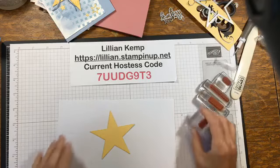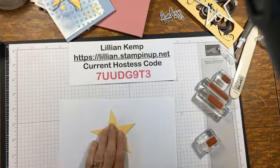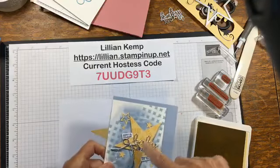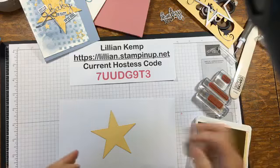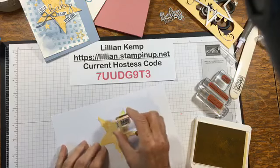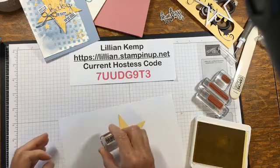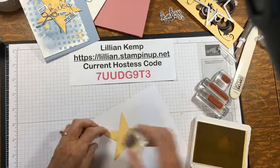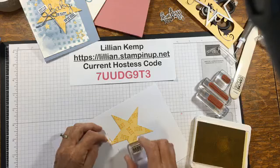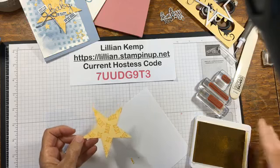So I've brought it in with the So Saffron ink, and I'm going to stamp on the So Saffron star, and all I'm going to do is randomly stamp all over that star. So I'll start here, and I'm going to ink it up every time. I don't want second and third impressions, and I often find when I'm random stamping, if I turn the paper I'm stamping on as I go, I don't overthink it as much, and I do get that random look. So there we go. That's how that is right there.